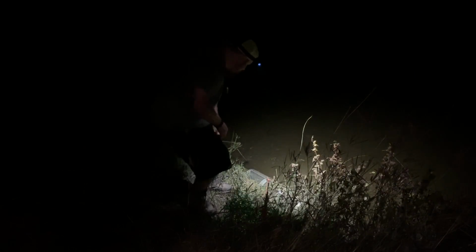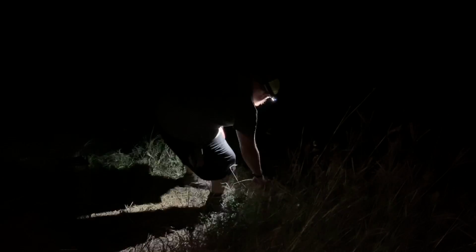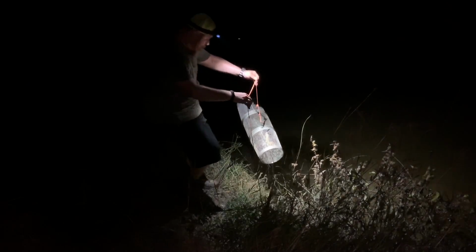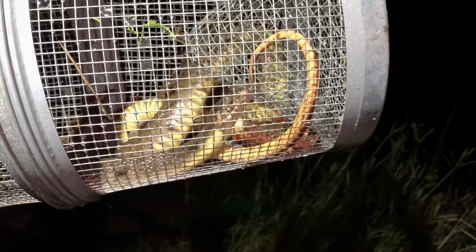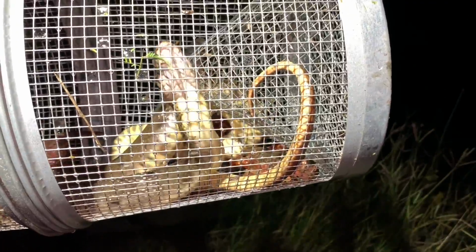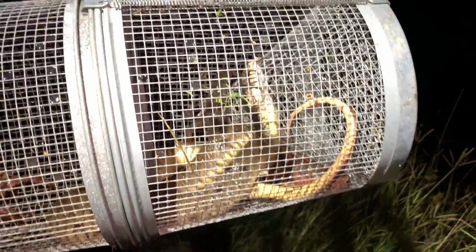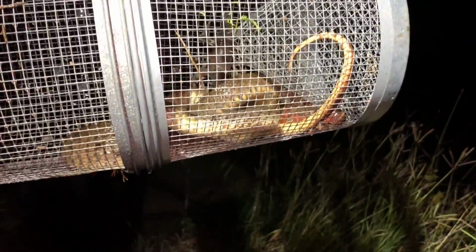I heard a huge noise down here, so I'm coming out of the creek. Oh my gosh. Oh my gosh. This thing is a monster. Wow. Look at that guy. He is so big. The other guys were like 1 or 2 footers. This guy is a 3 to 4, possibly 5 footer. This guy's a monster. He's way, way bigger.